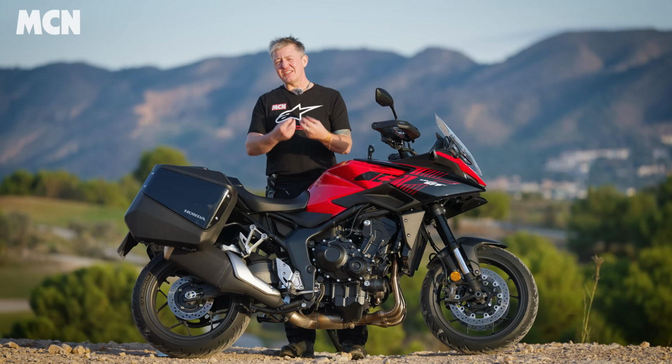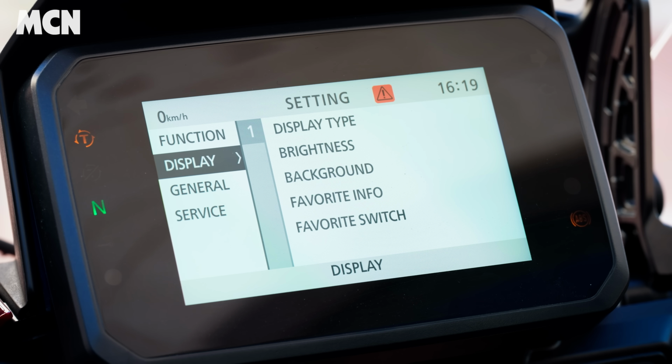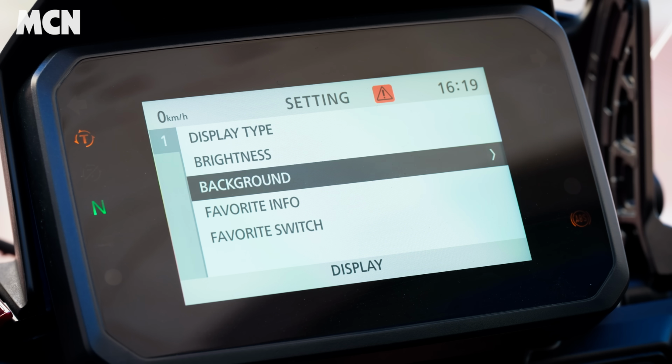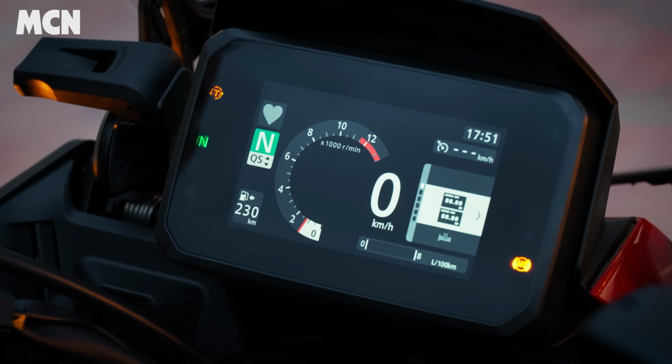So the TFT dash is really clear, really concise. It's really easy to navigate through all the different options using the small joystick on the left-hand switchgear. You've got 3 different looks to it, depending on how you want to view your information. But perhaps most importantly, for a touring bike, it's got full connectivity. So you can have turn-by-turn directions up on the screen. You can also scroll through your different playlists and music, and you can manage your calls as well.